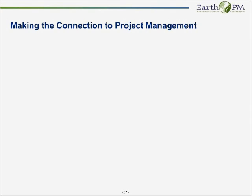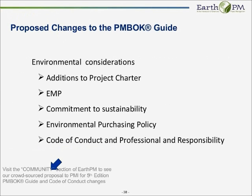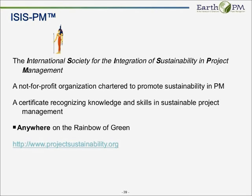Something additional we're working on for about the past year and a half is putting together a nonprofit called ISIS PM. We've been working on it quite a while, and the reason for that is that we want to be very careful to make our certification process, ISIS itself, very rigorous and very meaningful for anyone that's interested in sustainability and project management. Right now, it's pretty much a skeleton, and we're continuing to work on it. We've got a mission, and we should have it up and running fairly quickly at this point.